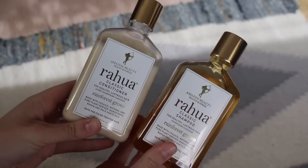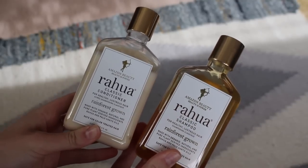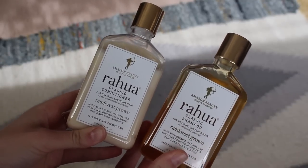So starting off with the classic shampoo and conditioner, this is actually my favorite formula out of both, and I will get to why when I talk about the hydrating formula. This is the formula that I first started out with. When I initially tried it, I bought the travel size, and what I noticed the first time that I used it was that it didn't suds how I thought it would.